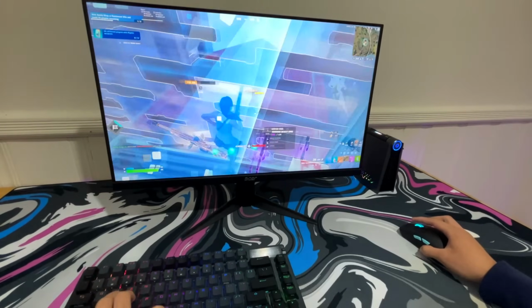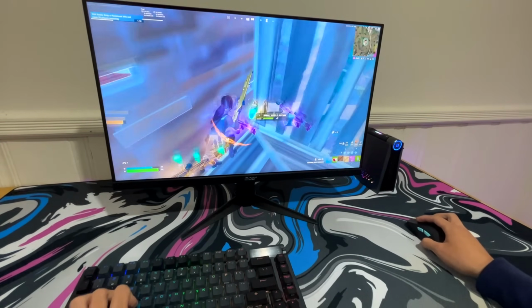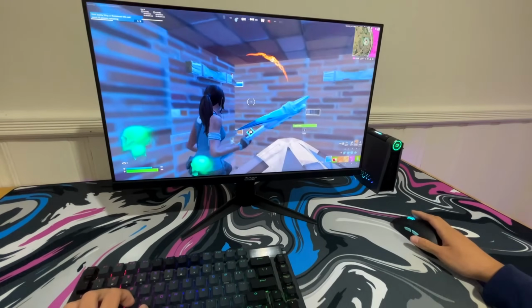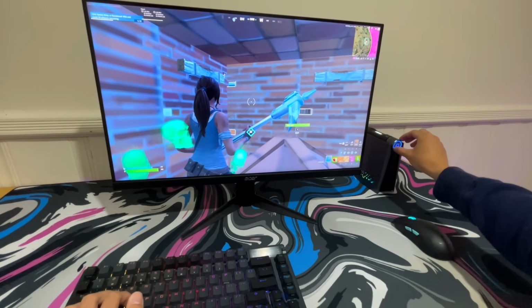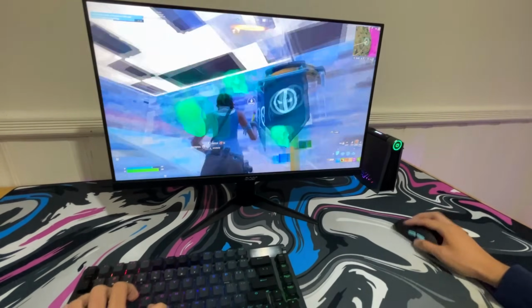Oh my god, let's go. Yeah, the best way to describe this is keyboard and mouse on console. This is what it feels like. I'm gonna change this to auto and see if it changes anything. Wait, my frames actually went up by like 10. What the heck? 100 now. Does this thing actually help? I don't know, but I'm gonna keep it at the auto, which is green.